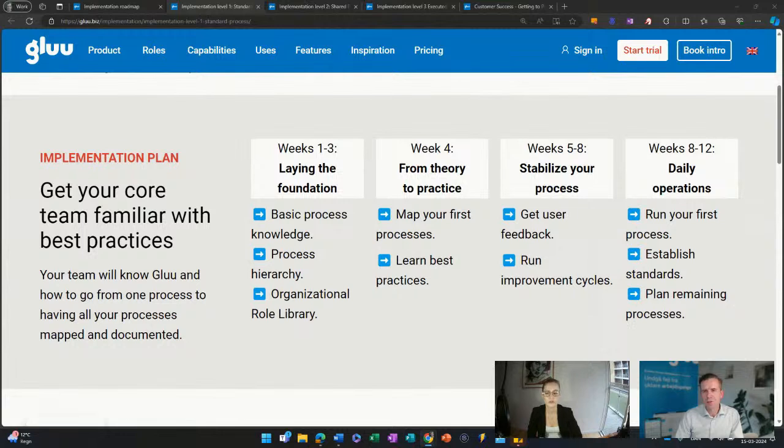Yeah, so I think it's a good point about the foundation. It's not only the foundation for your processes, but also the foundation for your systems and for your improvement initiatives and for everything else you do, more or less. Exactly. And as you can see on our website for this step, that's what we do, the behind the scenes stuff as the first thing, and then we move into the actual process mapping.